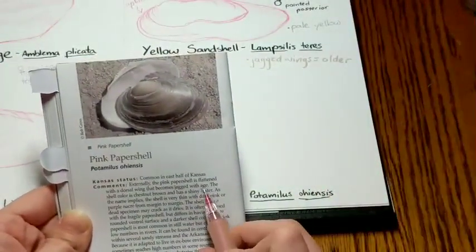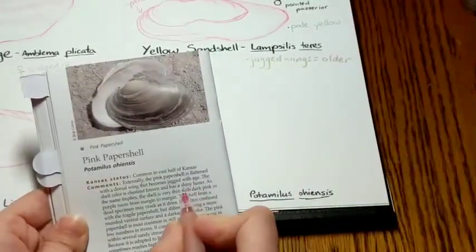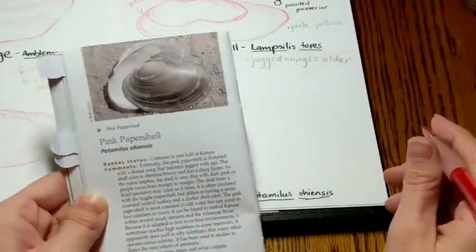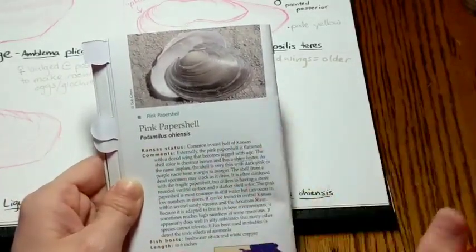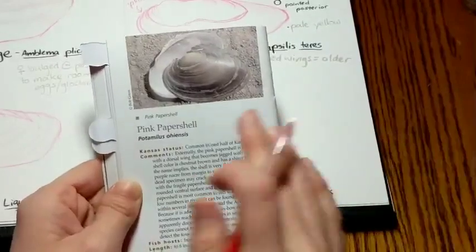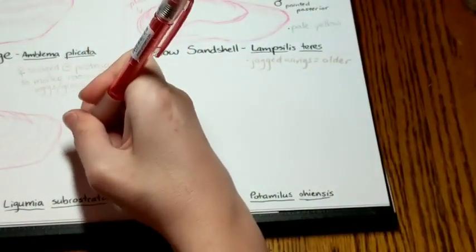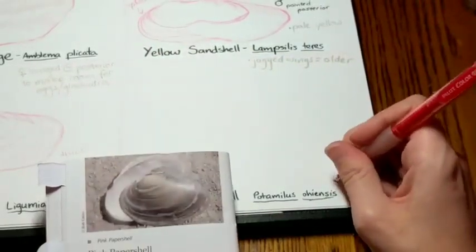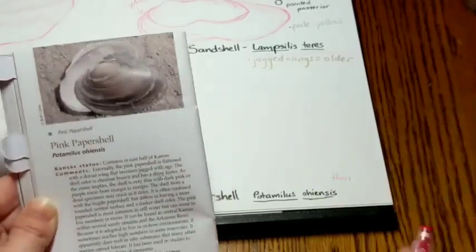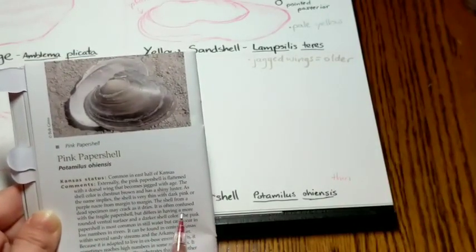All right. Shell color is chestnut brown and has a shiny luster. That sounds important. As the name implies, the shell is very thin. Okay, paper shell. Oh, that's why it's paper shell. It's very thin, which is really different from the pond mussel. Remember, that was thick. So we're going to write thick with two Cs because I'm extra like that. And this one is going to be thin shelled. And let's see, the pink paper shell is most common in still water, and that's okay. So let's see.